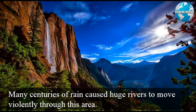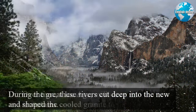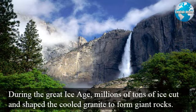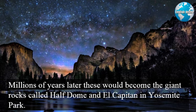Many centuries of rain caused huge rivers to move violently through this area. Over time, these rivers cut deep into the new mountains. During the Great Ice Age, millions of tons of ice cut and shaped the cooled granite to form giant rocks. Millions of years later, these would become the giant rocks called Half Dome and El Capitan in Yosemite Park.